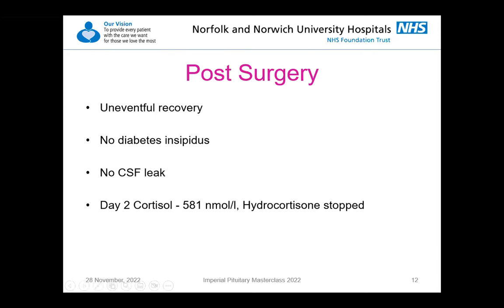Her post-surgical recovery was uneventful. Her fluid balance was fine, and she didn't have any complication of diabetes insipidus. There was no CSF leak. Her day two cortisol was 581 nanomole per liter, and hence her hydrocortisone was stopped.